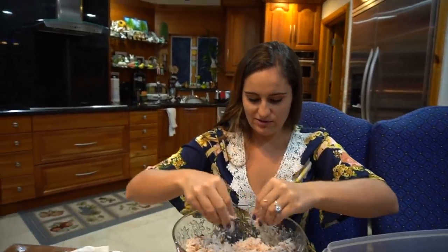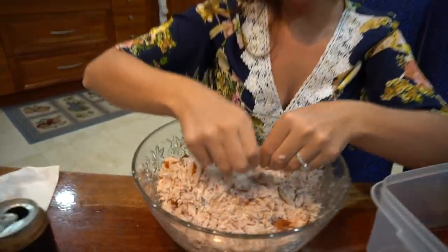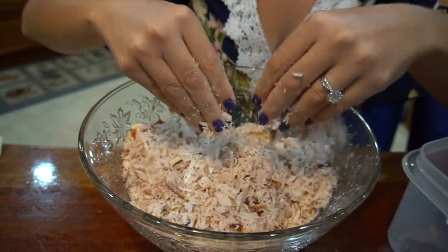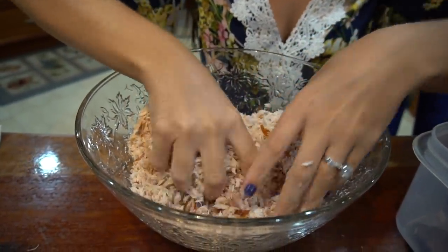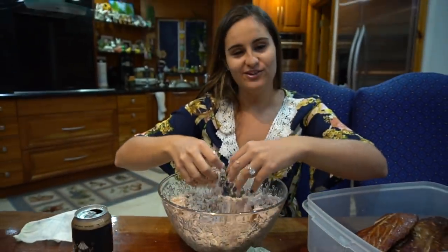All right, guys, so this is how we're looking on the consistency of our fish. And like I always say, your hands are your best tool in the kitchen. So any big pieces, I'm kind of just breaking up with my hands, but that's what we got going on. Now we're gonna add all of our other ingredients.